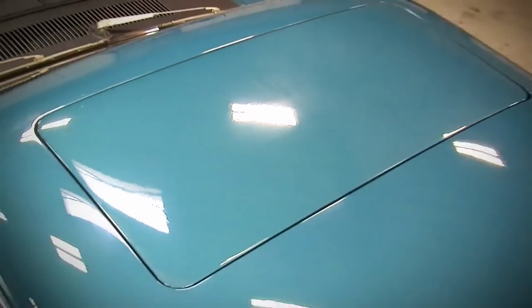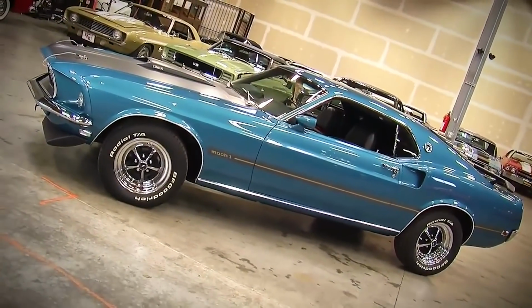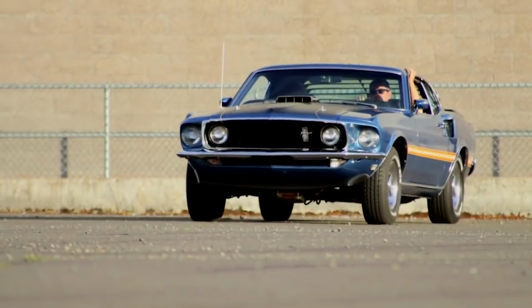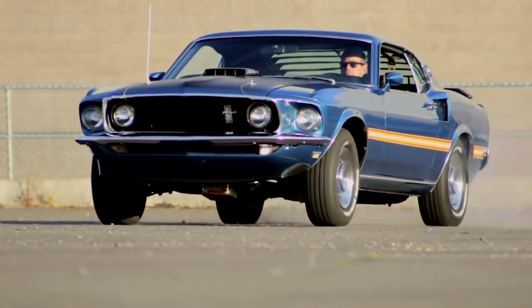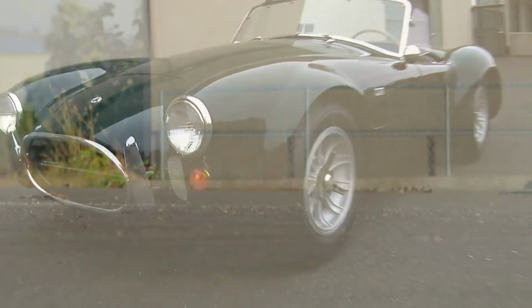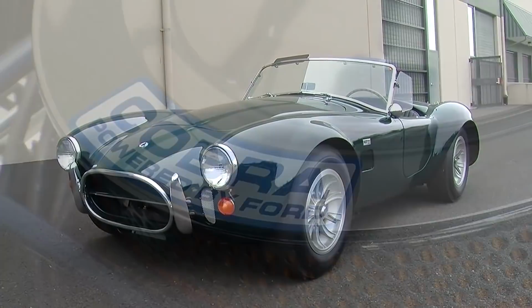This Gulfstream Aqua car is one of only 2 that were built with a factory-installed sunroof, and you can see more of these 2 cool Mach 1s from the Brothers Collection in Muscle Car of the Week episodes number 9 and 244.